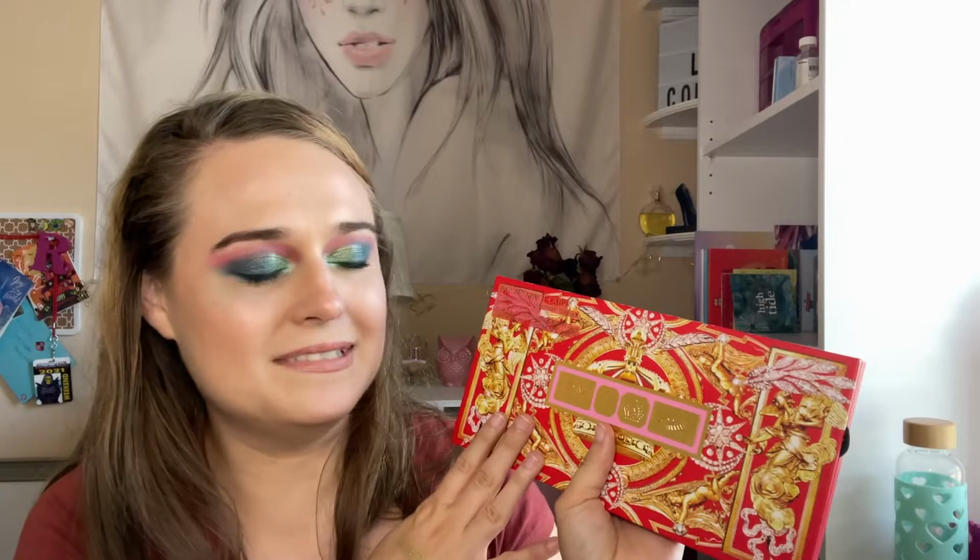So I picked this up, and this is a pretty huge palette, but I'm wearing this today with another palette, and I enjoy the formula, but I feel like it's more of a standard formula. To me it's a standard formula. Nothing special with this, but it's Pat McGrath. I just had to get it.